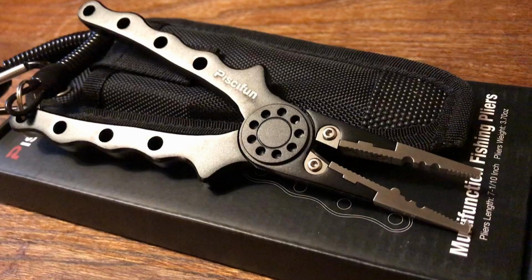But they also sent me, and you can tell I've not opened this yet, and this is really, really cool. They sent me 2 of these, and I've actually already been using mine, and I can say it is great. It is a nice pair of pliers. It's got a nice little pouch with it, and it's got everything from the split rings, the whole 9 yards.